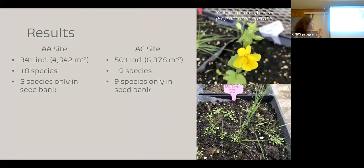At the drier site with more bare ground and less vegetation, the AA site, we had 341 total individuals emerge, 10 total species emerged, and of those 10 species, 5 of them were only found in the seed bank. They weren't found in the above ground vegetation at the site. At the AC site, the site with more vegetation and no bare ground, there was a greater number of total individuals that emerged, a greater number of species that emerged, 19 species, and 9 of them were only found in the seed bank, not in the above ground vegetation.